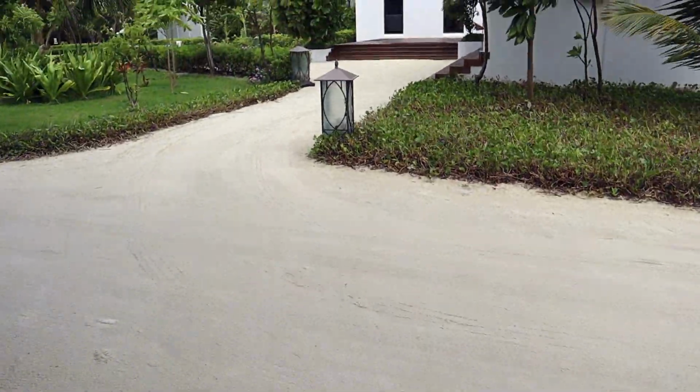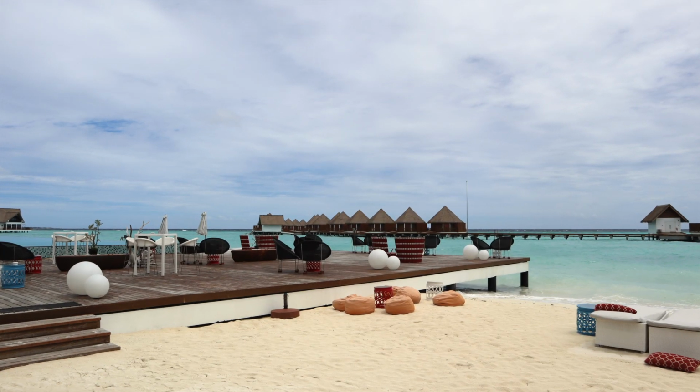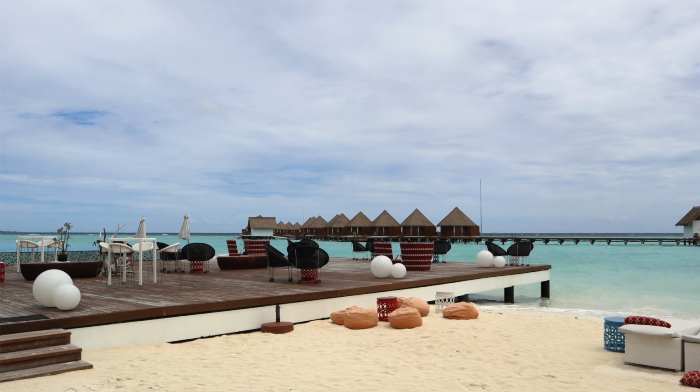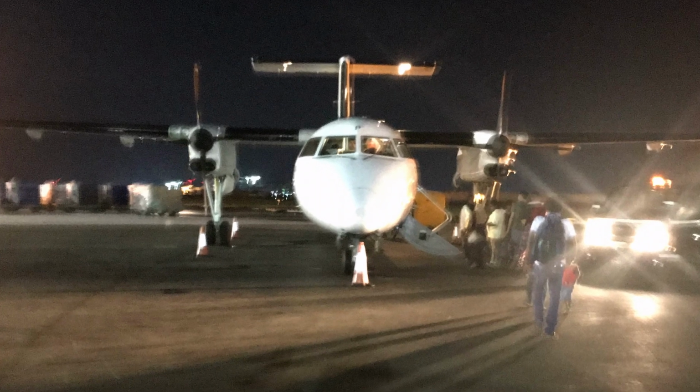Yep, a big rain's coming right now, so you might hear some wind. This is our first time to the Maldives, so your impression? My impression, it's a bit of a pain to get here if you're coming from the U.S. I think it's pretty easy, straightforward if you're coming from Singapore, somewhere else in Asia that has direct flights, or Europe.